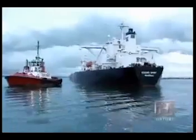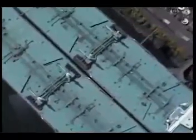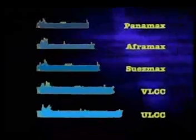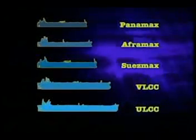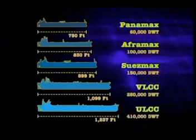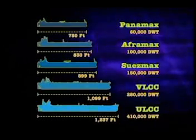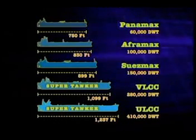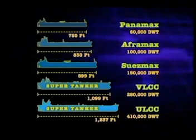Oil tankers come in a range of sizes and are classified by their DWT, or dead weight tonnage, which is a tanker's weight when fully loaded. The 5 dominant classes are named Panamax, Aframax, Suezmax, Very Large Crude Carriers, or VLCCs, and Ultra-Large Crude Carriers, or ULCCs. The latter two are more commonly referred to as supertankers.